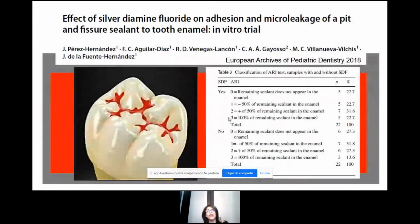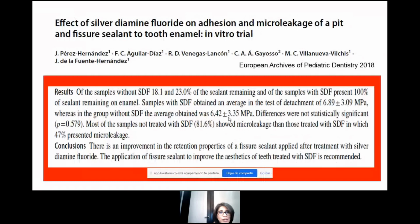Okay, what's another alternative for using the smart technique? If we are working in dentin, the best is SDF and then apply glass ionomer. But if you are using the smart technique for enamel, you can use SDF and resin. Okay, and you will have great results.